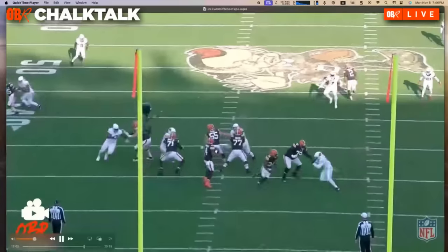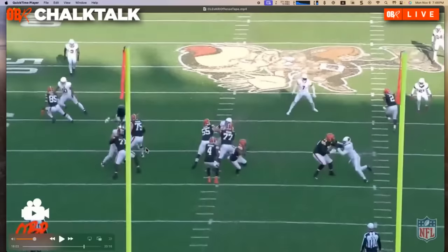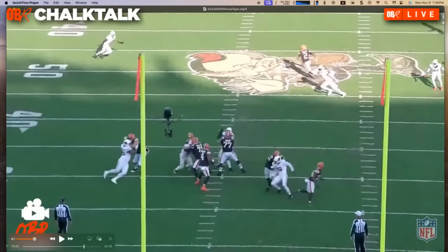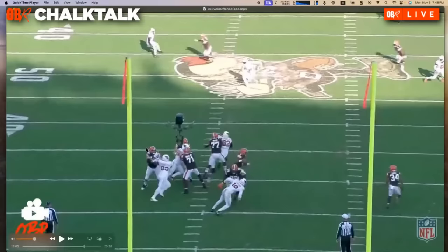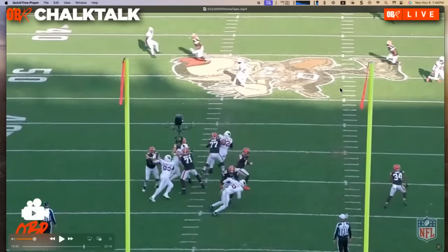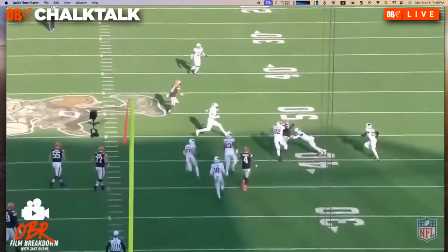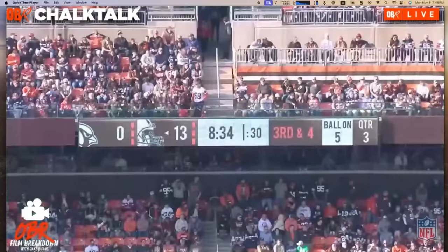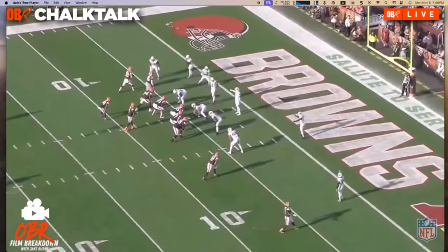You can see here, the dig is something you could go to, but again, Jed is driven into his lap a little bit, and you at this point are a little uncomfortable, so you can't step up the way you need to in order to deliver this football. I just think the Browns need to be better up front at forming pockets. I think they're not helping in that regard.